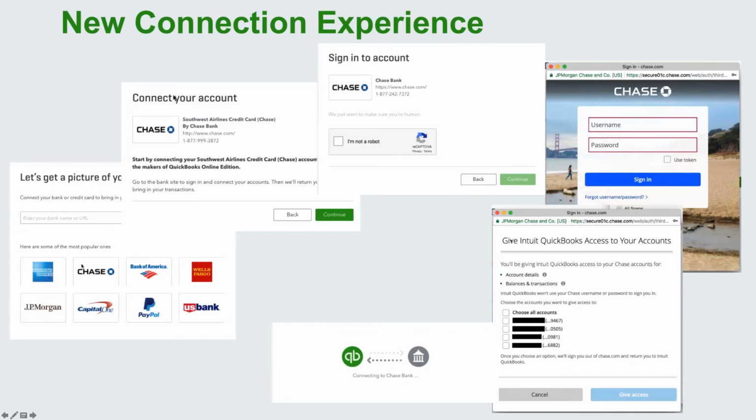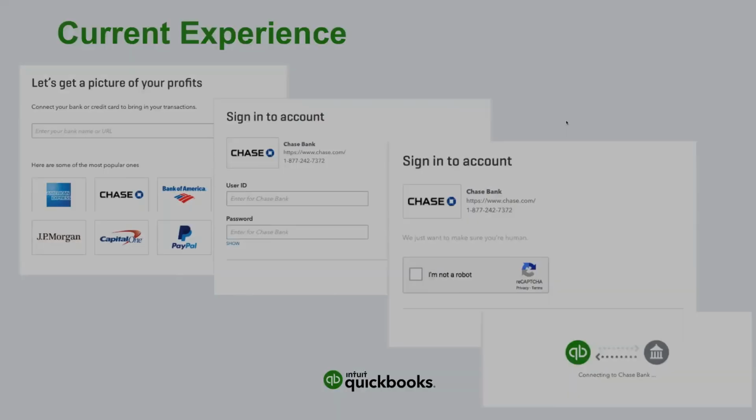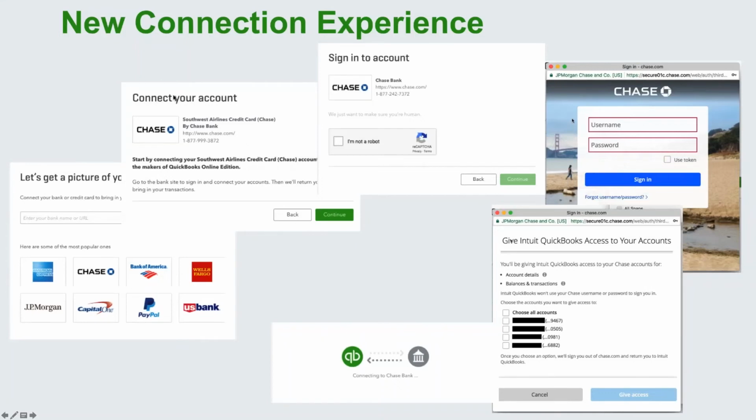In order to make that happen, as part of the sign up flow, we go from the search bank screen, and we'll have to redirect you to your bank's page. So you still got to make sure you're not a robot, but up on the top left here, you'll see we actually launch a little window where you're signing in directly to your bank site, and you can see the URL at the top actually is the bank site.